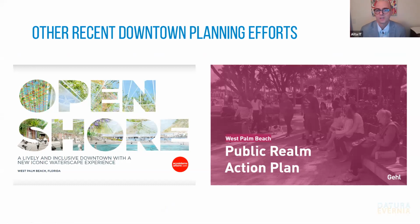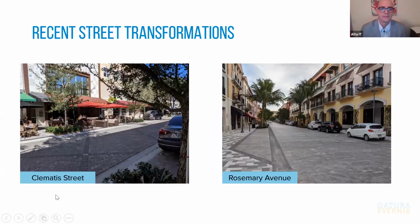The city also developed a public realm action plan that looked at ways to improve public space and public life in downtown in particular. And we're integrating some of those recommendations into this project as well. And the outcome of some of those planning efforts are things like the recently completed Clematis Streetscape and the Rosemary Avenue Streetscape.